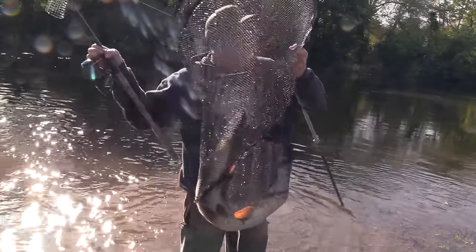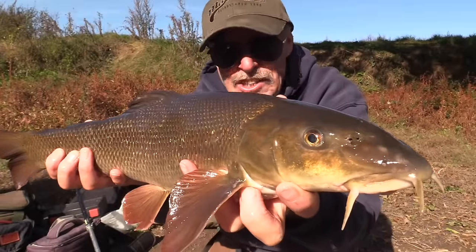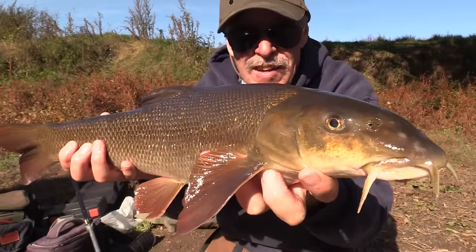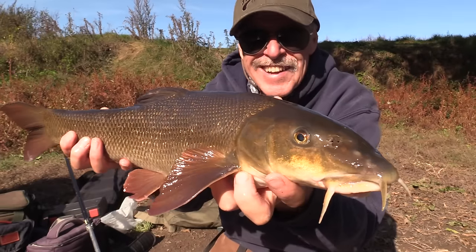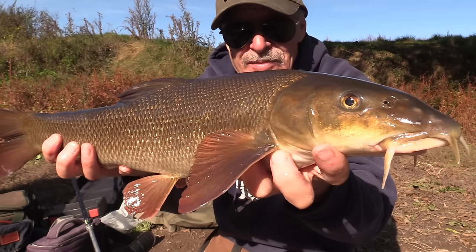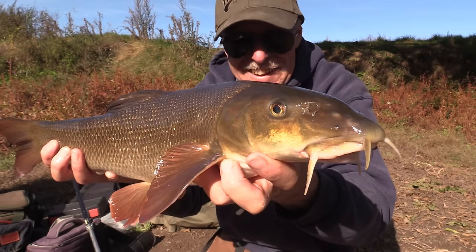Here we go. Number two. What a setting. Blue sky, barbel. Can't be beat, that's all bees, isn't it? I should work for a national newspaper, that. Blue sky, barbel, can't be beat. Let's get it back.